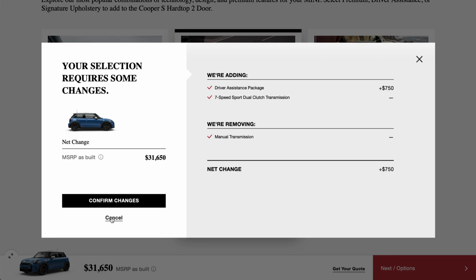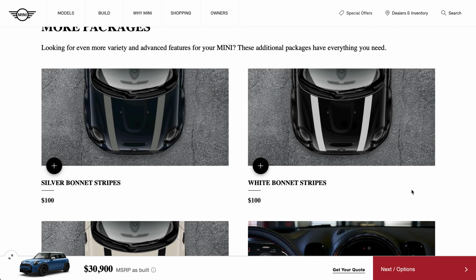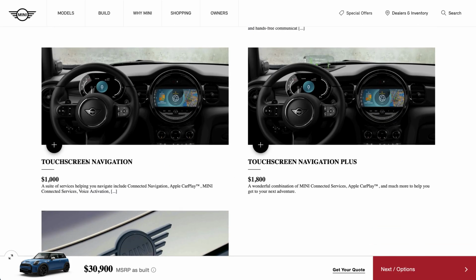So again, this is where you really have to make a decision here. Do I want active cruise, which I think is a really nice option for those who do a lot of commuting, or do I want a manual? So let's stick with the manual for now. Of course, you've got your stripes. And this is interesting, they call it touchscreen media display, which is, quote unquote, included here. And then you've got navigation.